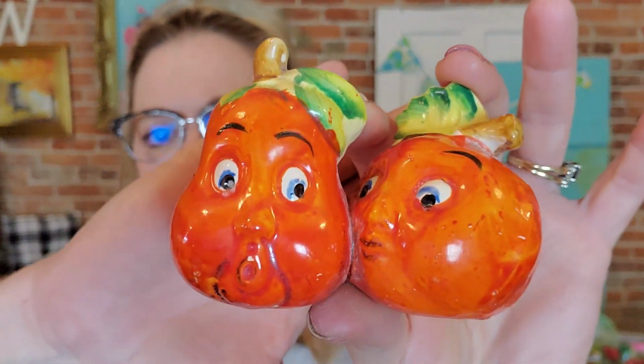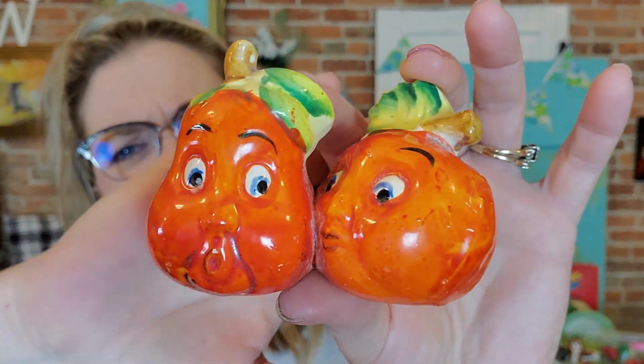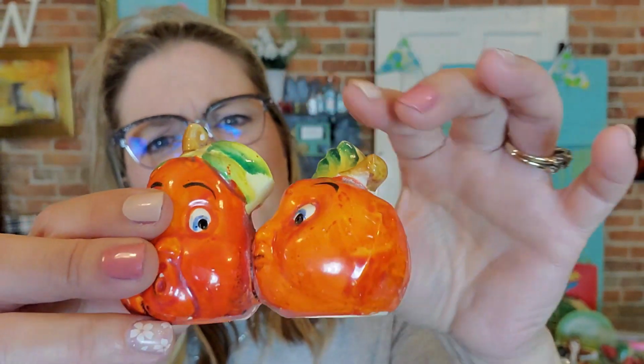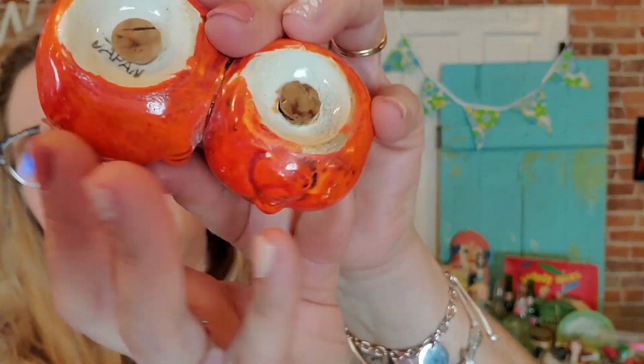But look at how frightened he is. They both have some odd faces, but he's got that open mouth, like he is really terrified and scared. It does have a little glazing flaw right there. It's not a crack, it's just a flaw in the pottery itself. It's made in Japan.